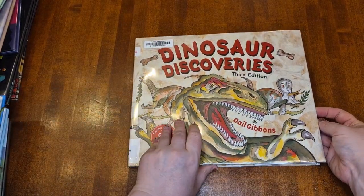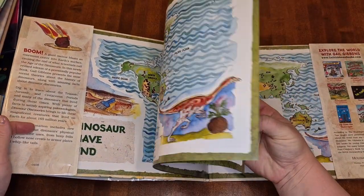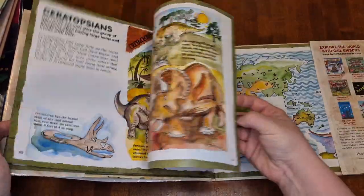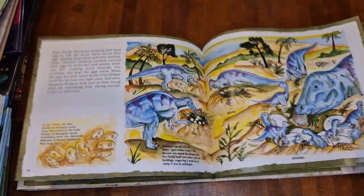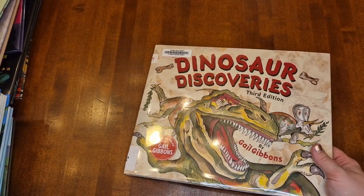This next book, Dinosaur Discoveries by Gail Gibbons, went over some of the major dinosaur discoveries and major kinds of dinosaurs. Here's a map of the discoveries. This was in a very digestible format that was easy to read at bedtime, so we did read a good portion of this to my son. He didn't necessarily care for the illustration style, but he really liked listening to it for a bedtime story.